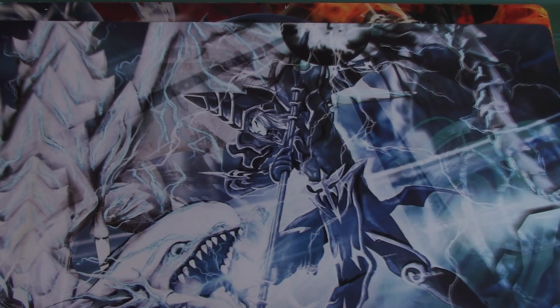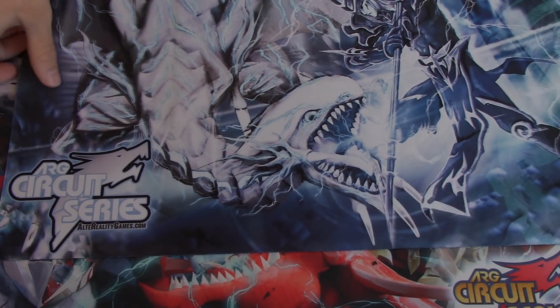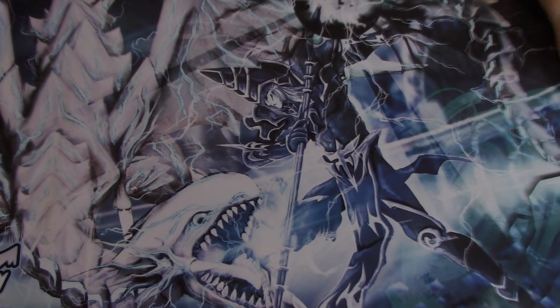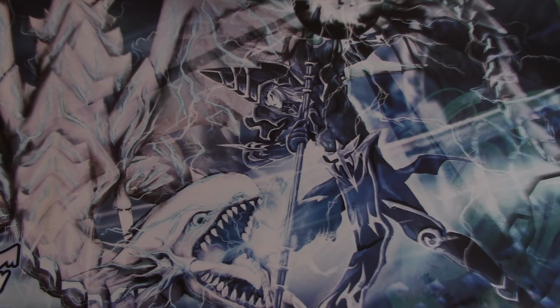Next, we got another playmat that I love and I'm happy I picked up a while ago. This is another ARG Circuit Series playmat. ARG and Core TCG always have the best hand-drawn playmats. I love it. This is Dark Magician fighting Blue Eyes White Dragon. Plain and simple. It's awesome. It's just badass.